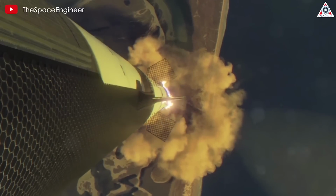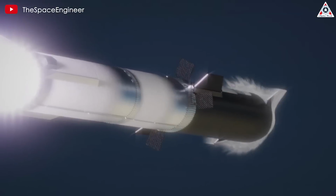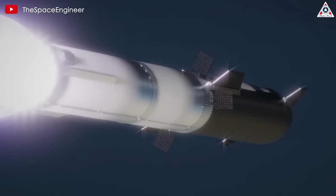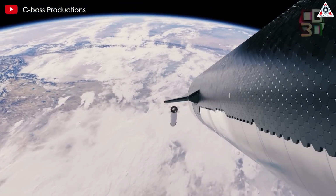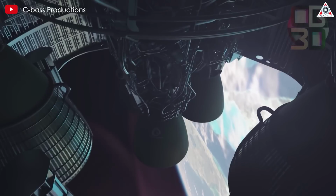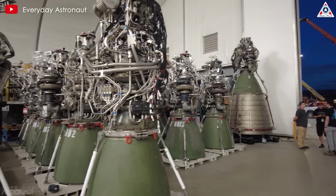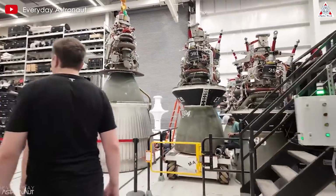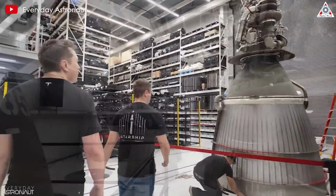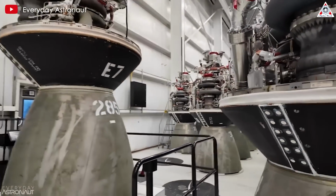This latest version represents a huge step forward in engine development and showcases advancements in performance, efficiency, and overall capability. With Raptor 3, SpaceX aims to achieve even higher thrust and reliability, pushing the limits of what's possible in rocket propulsion. There's bound to be a ton of speculation about the future of Raptor engine iterations, especially whether Raptor 3 is a temporary replacement for Raptor 2, and we don't have too much info on SpaceX's long-term plans.